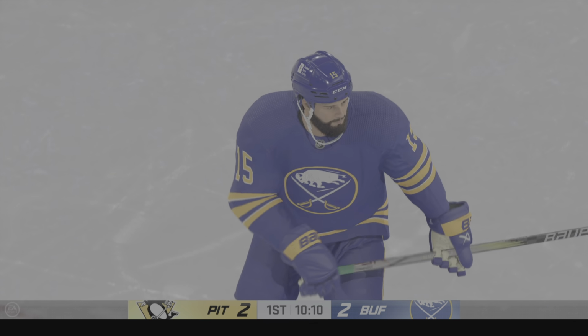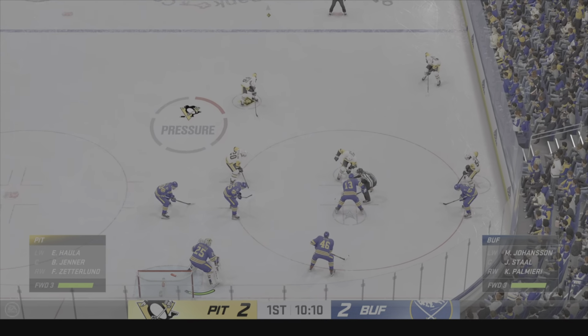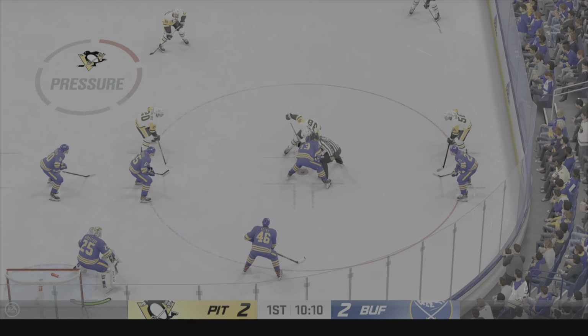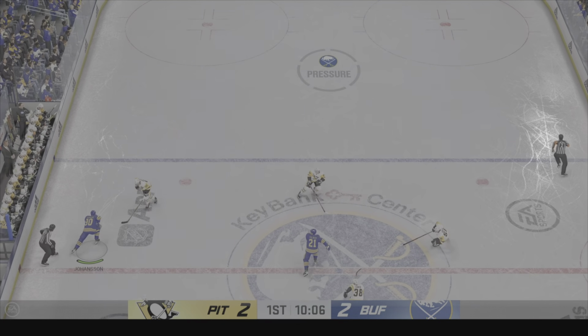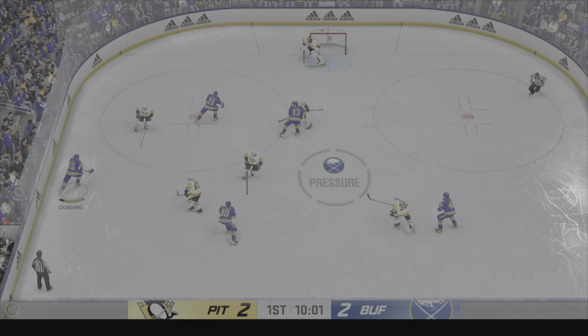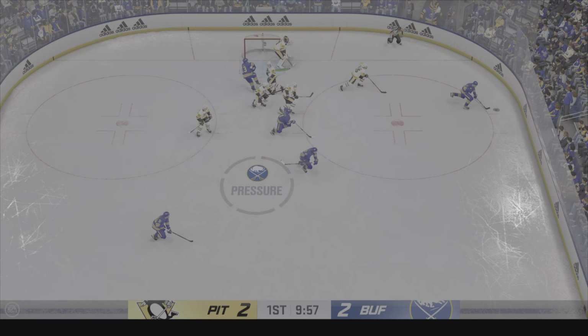Ben's been feeling it, James. You know who else is feeling it? His teammates. They have been the beneficiaries of a great leader on the ice who's just been distributing the puck and generating a ton of offense. Puck is dropped and he wins the draw here in the defensive zone. Into the attacking area from the left side. Puck picked up by Palmieri. Quick feed to Johansson. And that's blocked.